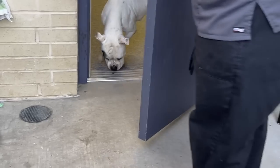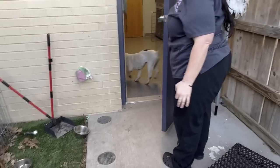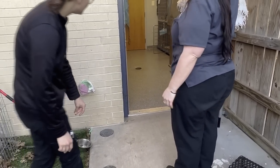She had a heart attack. She can't have her, but she gave her away to people and then got her back in this condition. She's great with kids, good with cats, likes other dogs.